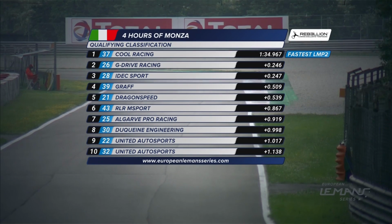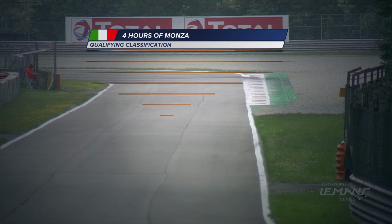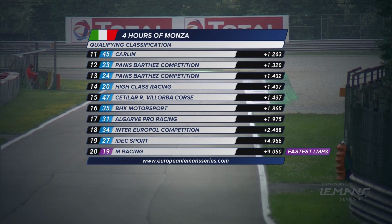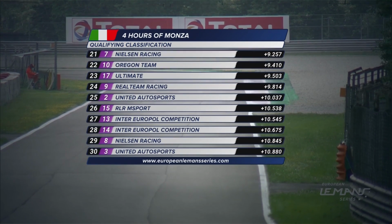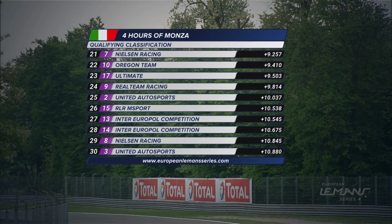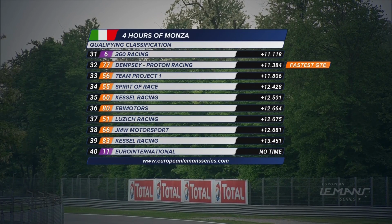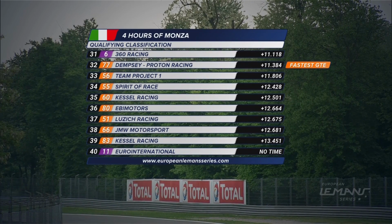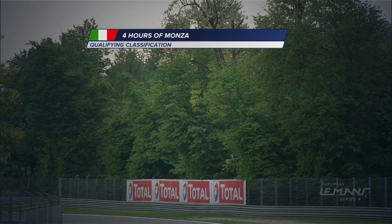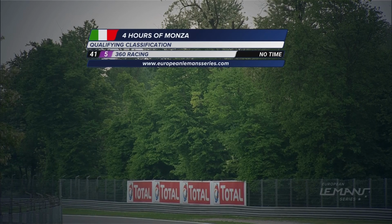Well, that's the order at the end of qualifying for the Forza Monza, Johnny Palmer. Quarter of a second between Cool Racing and G-Drive Racing. IDEC Sport and Graff make it then 3 French squads, Cool Racing from Switzerland. 2 French squads on the second row. Dragon Speed, the Ricard winners, will start from 5th alongside new to the LMP2 category RLR M Sport. A great performance from Indian driver Arjun Maini to get that first 6th place row start then.